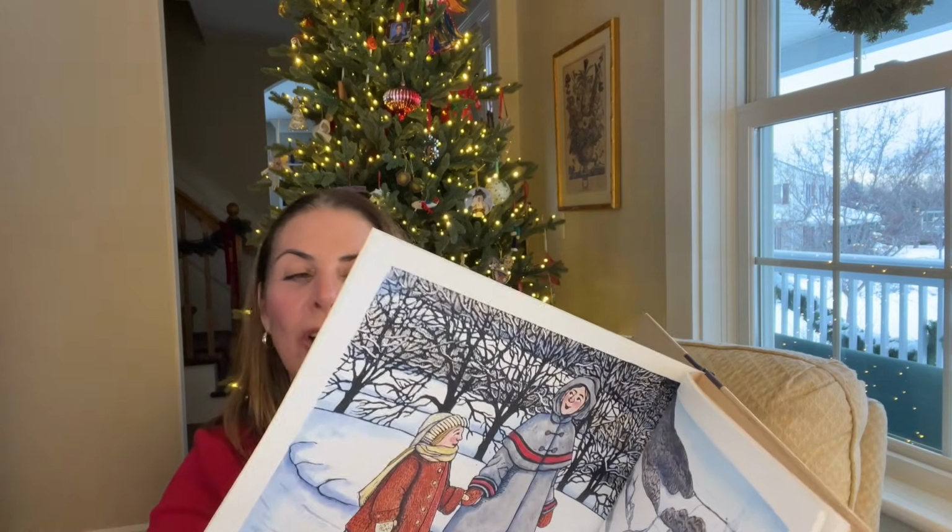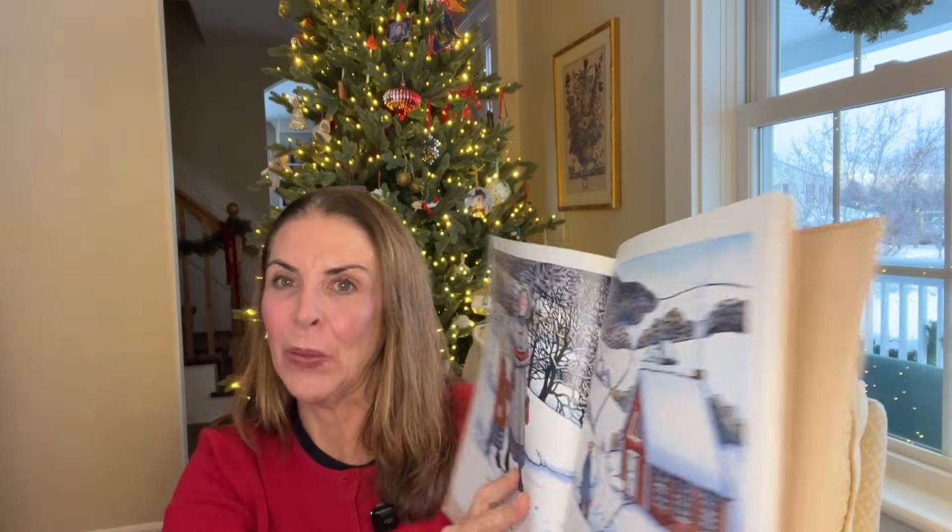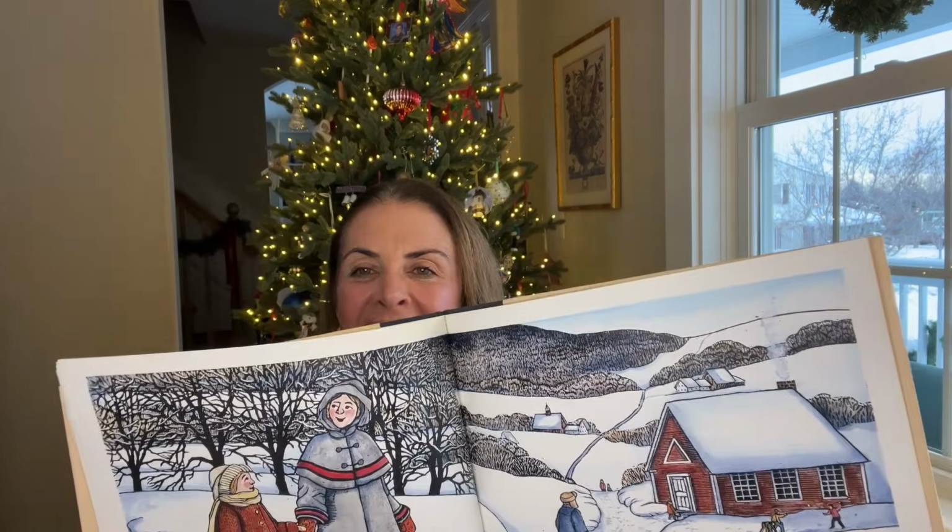So the book starts, to have a Christmas like Helen's, and then it goes on to talk about the various things that would need to happen in order for you to have a Christmas like Helen's. So to have a Christmas like Helen's, you'll hold your sister's hand going to the one-room schoolhouse that's a mile from home, and you'll walk there even on days when it's 40 degrees below zero. You'll have to not mind living in a place where winter lasts 8 months. So I think that is just wonderful.